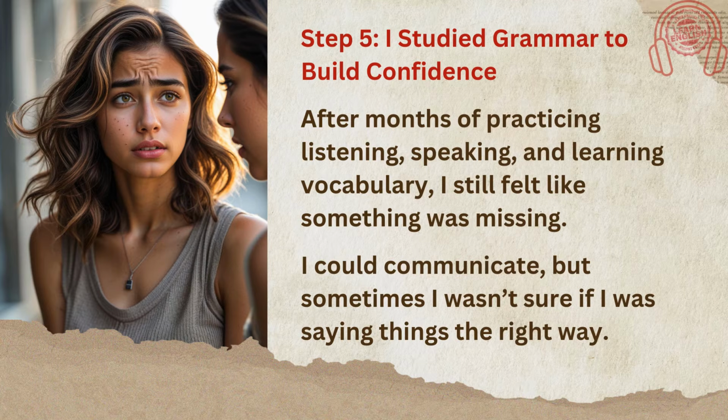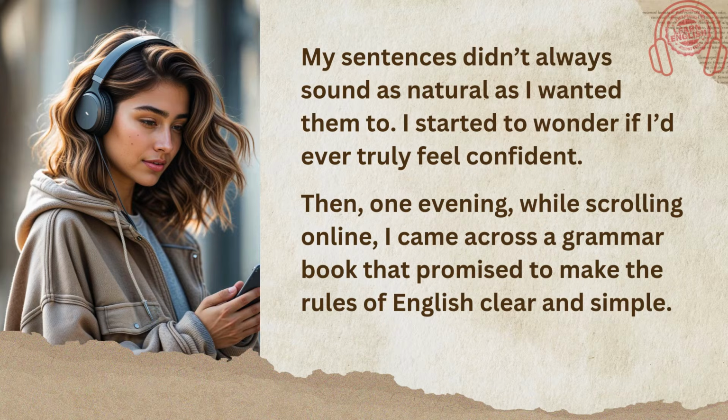Step 5. I studied grammar to build confidence. After months of practicing listening, speaking, and learning vocabulary, I still felt like something was missing. I could communicate, but sometimes I wasn't sure if I was saying things the right way. My sentences didn't always sound as natural as I wanted them to. I started to wonder if I'd ever truly feel confident.